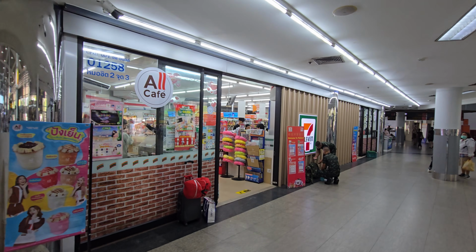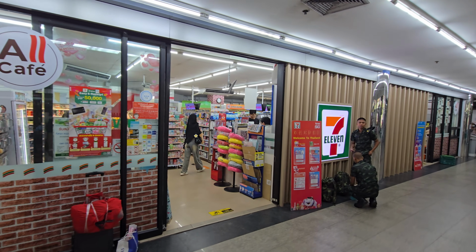So Bangkok has three major bus terminals. This one here is for the north and northeast, and in Ekamai you have the eastern bus terminal, and then you have the southern bus terminal, which is quite far from the city center. This one is also not that easy to reach.